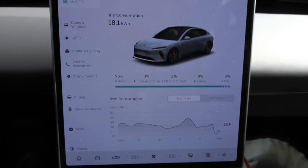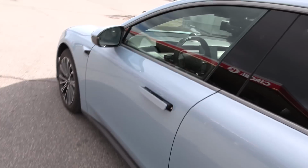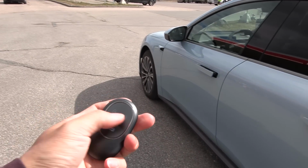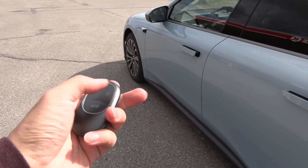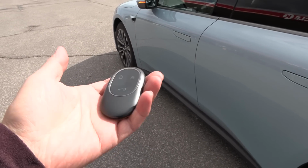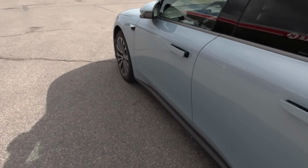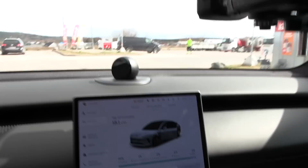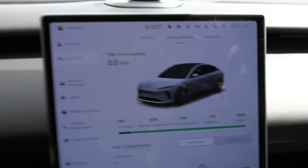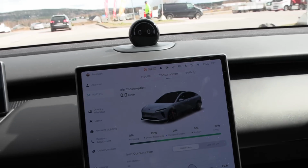So one way we can reset this is to exit the car and then lock it. Wait, didn't I lock it? Wait, how is that? There. You heard a click many times, right? Click, click, click. Okay, and then unlock it again. And now we have reset it. Okay, let's do the 90 test.